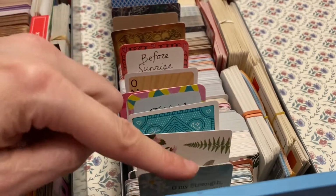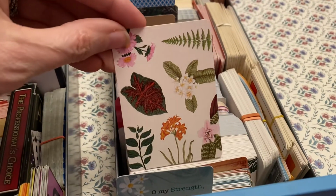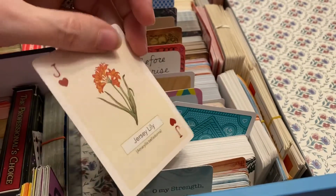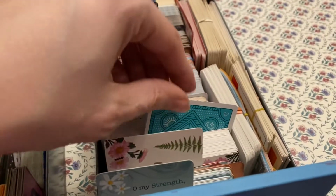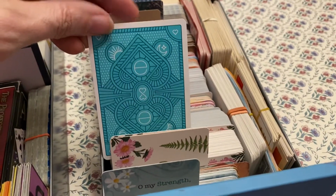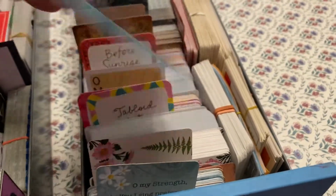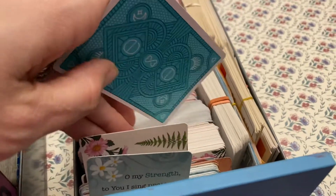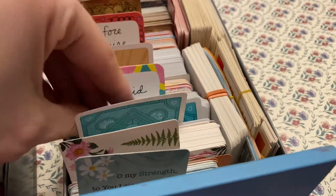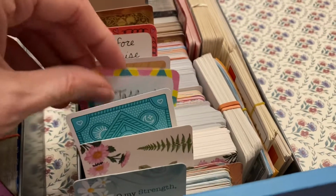So these are gratitude cards. They're really pretty. I got these at Five Below. They're just floral, botanical playing cards. Super cute. These are Ellen, like the TV show. Not really sure. Oh, that's weird. That one's the same on both sides. Are they all like that? No. Okay. Don't know why. They just have one like that.